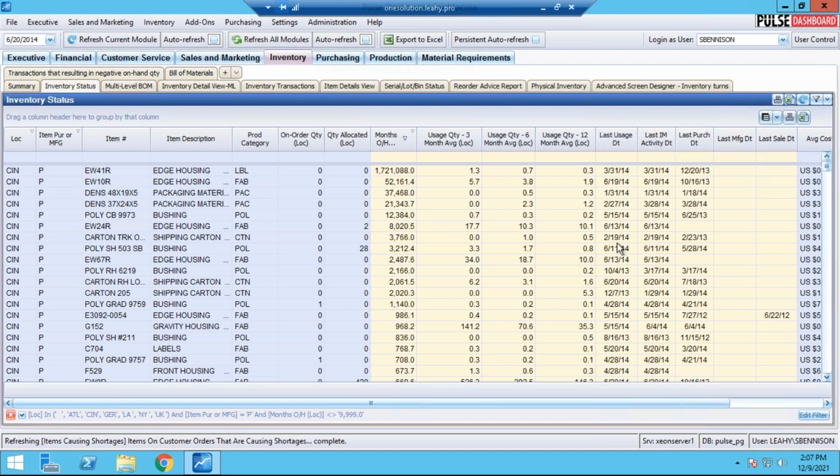And some of these dates aren't even in Macola. We have to go through multiple tables to figure out, okay, what was the last usage date? What was the last activity date on this item, if ever? When did we purchase it last? When did we manufacture it last? When did we sell it last?